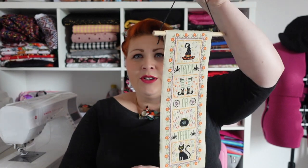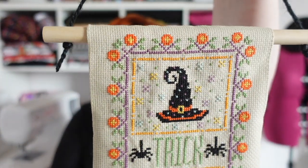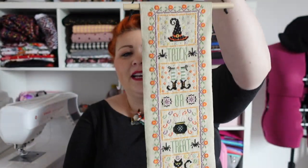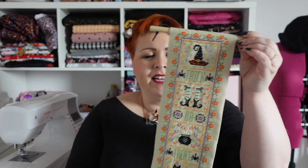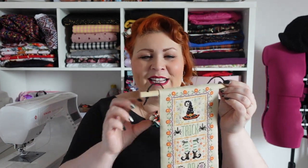I'm trying to think. I haven't done an awful lot of sewing. What I did get done in the last kind of like week and a half is I managed to complete my Cotton Twine cross-stitch subscription project for this month, which was this gorgeous Halloween design designed in-house by the historical sampler company, which is the company who owns Cotton Twine. And I just thought, yeah, I wanted to get it done, and I wanted to get it up as part of my autumn decor and my Halloween decor.